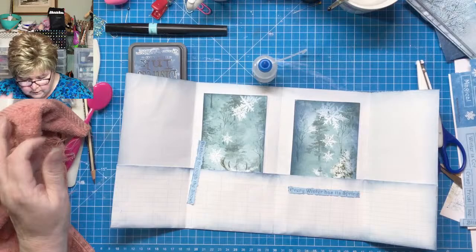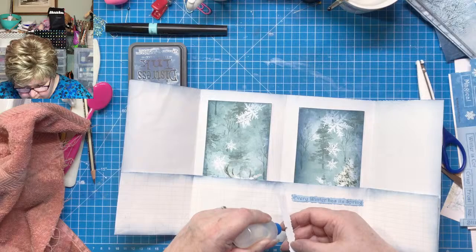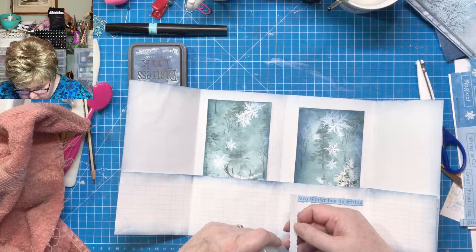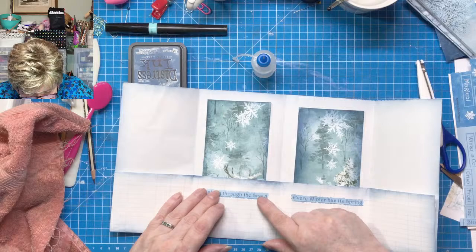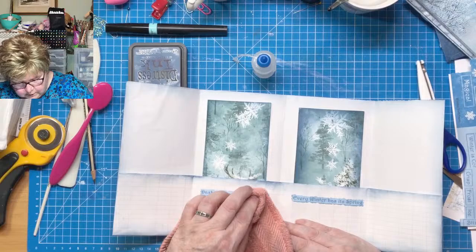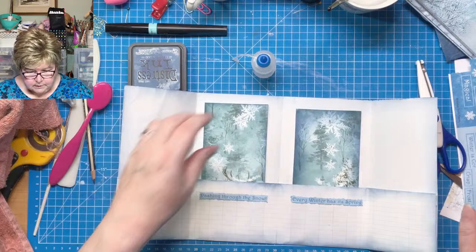This one, dashing through the snow. We've got a reindeer, or a deer at least, in the pocket, in the card, so he can be dashing through the snow. As they do, deer do dash through the snow. So it's on this one, and it's about there, I'd say, about central. There we go. That's grand, lovely.